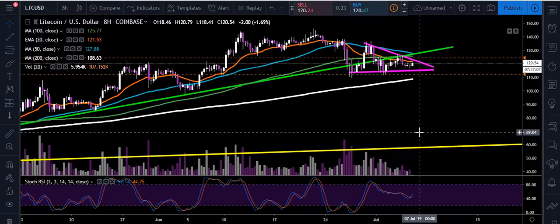We're at 120.54 right now, so a little bit of a break's happening. We'll just have to see if we get that follow through.